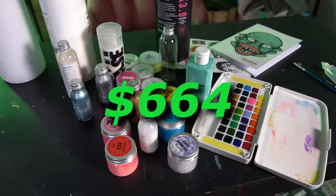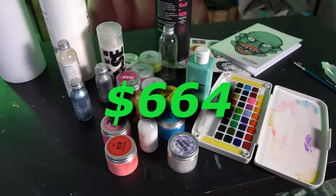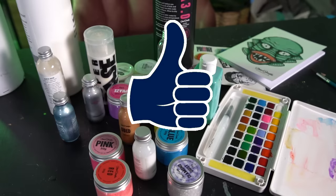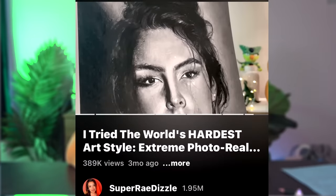Okay, so I did the math, and if you were to buy everything individually, the total price would come out to around $664, which comes to about $110 in savings, which I think is worth it. As far as the artwork goes for this, I feel like it's gonna be kind of tough to create something that I normally would create, because as you guys know, traditionally when I do artwork, it's very realistic, it's very blended. All the art supplies that I unboxed are pretty much the complete opposite of what I normally do. So I feel like I have my work cut out for me.